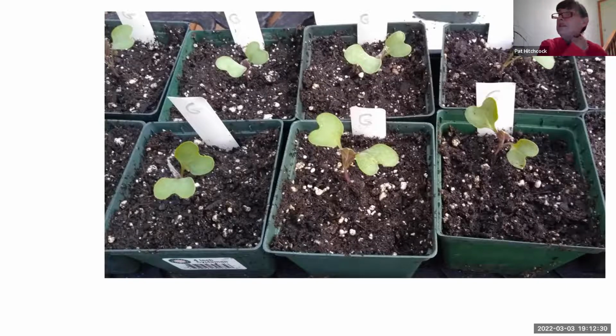the spring planting. The seeds were actually started in February in order to have plants to set out in March. The fall planting, the seeds were started in August in the hopes that we would plant them out in the middle of September or maybe the end of September. And this is what the sprouts look like.